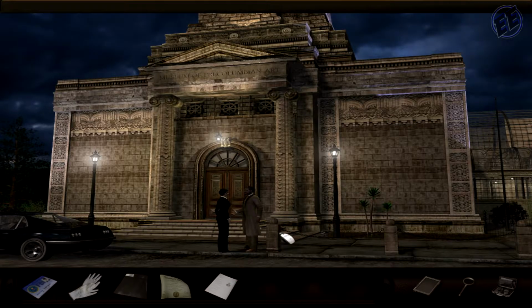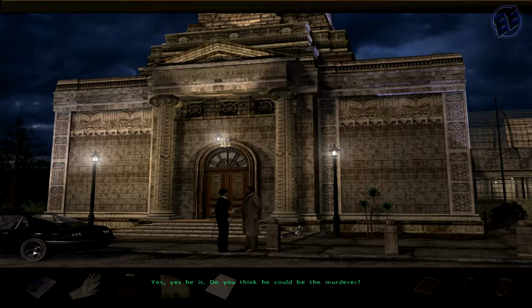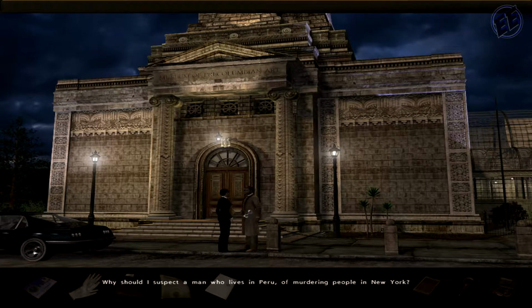I can hardly wait. I found out a little more about the Peruvian expedition 20 years ago. Do you keep in touch with Mr. Alvarado? No, not for a very long time, but we used to be friends. Why is he of interest to you? The murders are all occurring within a specific group of people, and Alvarado's part of it. Yes, he is. Do you think he could be the murderer? Well, I don't have any proof to that end. Do you think then that it's a Koga Pachiros Indian curse? No. Neither do I, but if our murderer was on this expedition, and if it's neither Warren nor myself, then it must be Alvarado? Why should I suspect a man who lives in Peru of murdering people in New York?